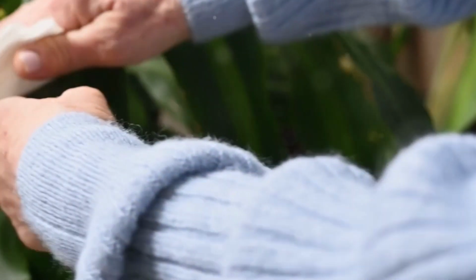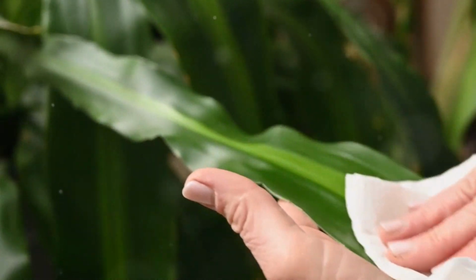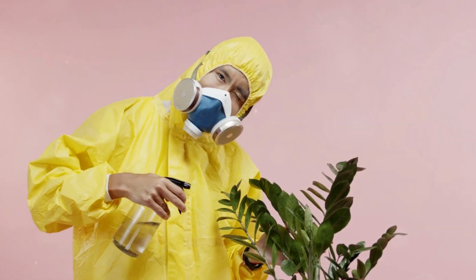By using these eco-friendly pest control solutions, you can protect your garden naturally while maintaining a healthy environment.